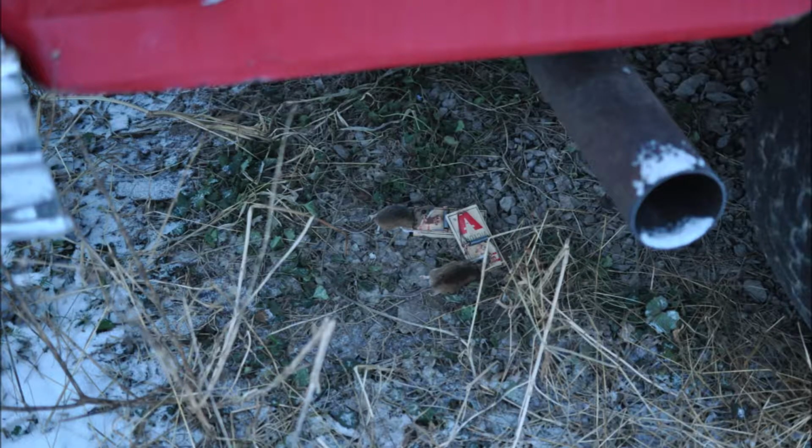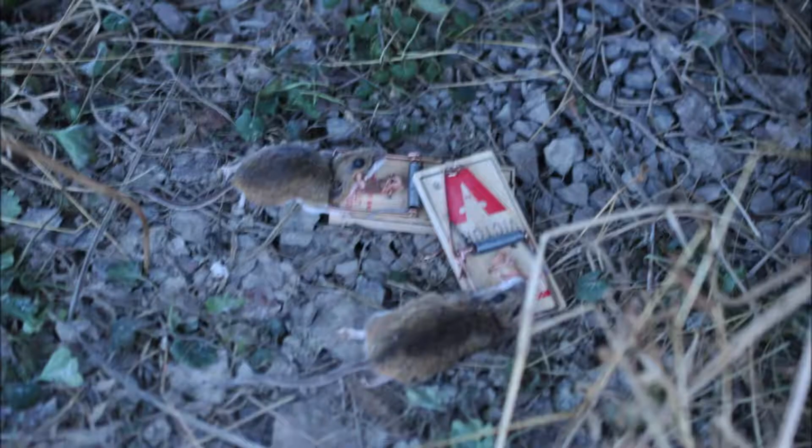This morning I went out to check my deer feeder. At the deer feeding station, 1 trap was missing and 1 dead mouse was found. Checking underneath the pickup truck, I found 2 dead mice trapped. In the location where there were a lot of mice runs and nests, none of the traps had been snapped.